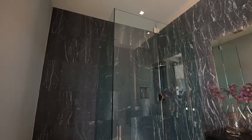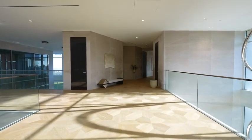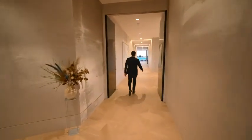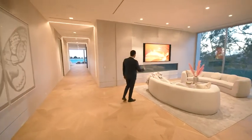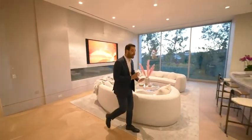Walk-in shower, walk-in closet, everything you need. Now I want to take everybody back to the hallway, and this wing takes us to the primary bedroom suite. Before we go in, elevator access on our left, suede walls, and these double doors open up to the seating area for the primary bedroom suite.